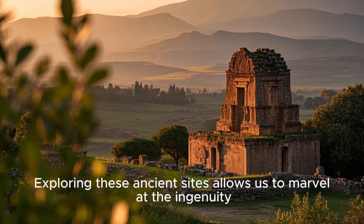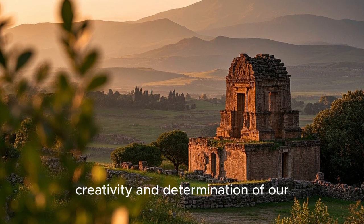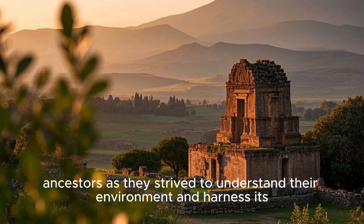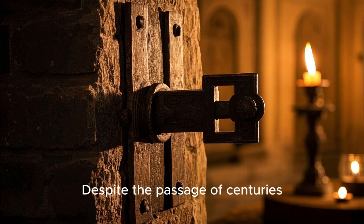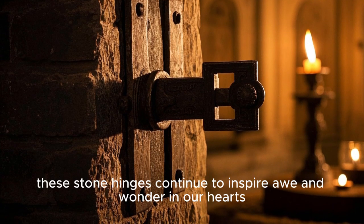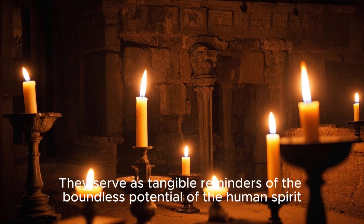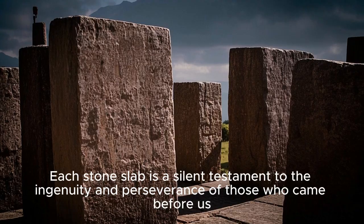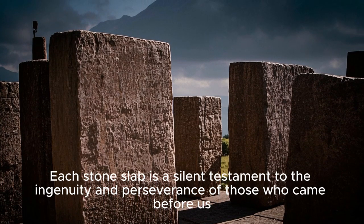Exploring these ancient sites allows us to marvel at the ingenuity, creativity, and determination of our ancestors, as they strived to understand their environment and harness its resources to create structures that stood the test of time. Despite the passage of centuries, these stone hinges continue to inspire awe and wonder in our hearts. They serve as tangible reminders of the boundless potential of the human spirit and the enduring legacy of our cultural heritage. Each stone slab is a silent testament to the ingenuity and perseverance of those who came before us.